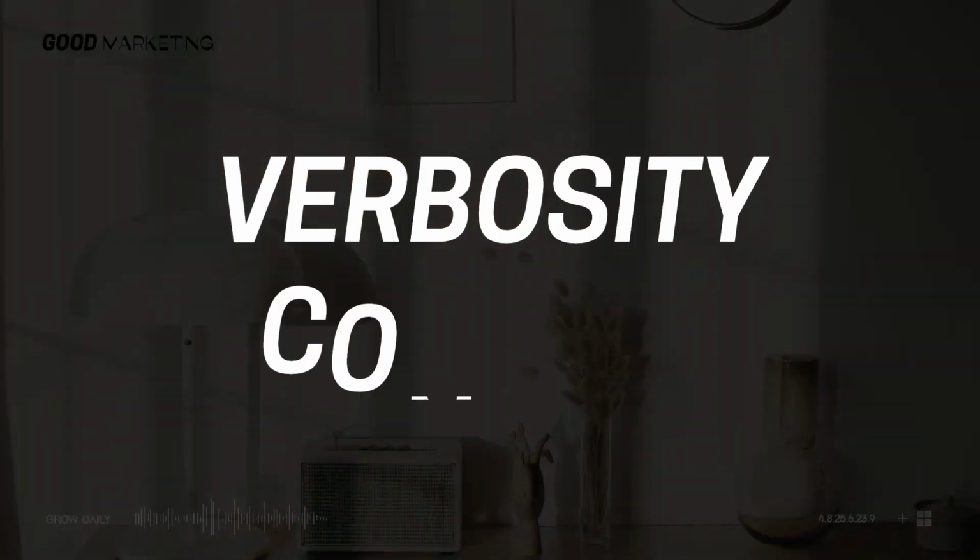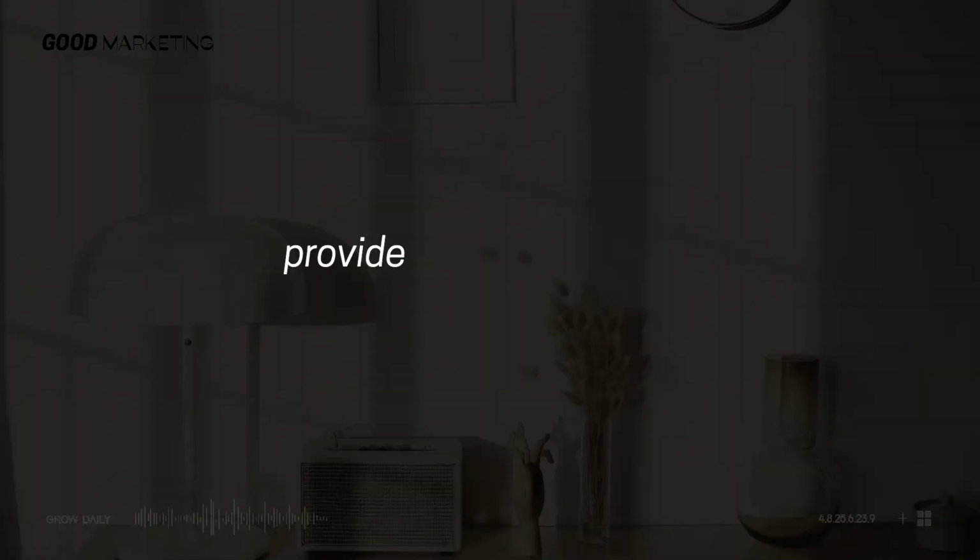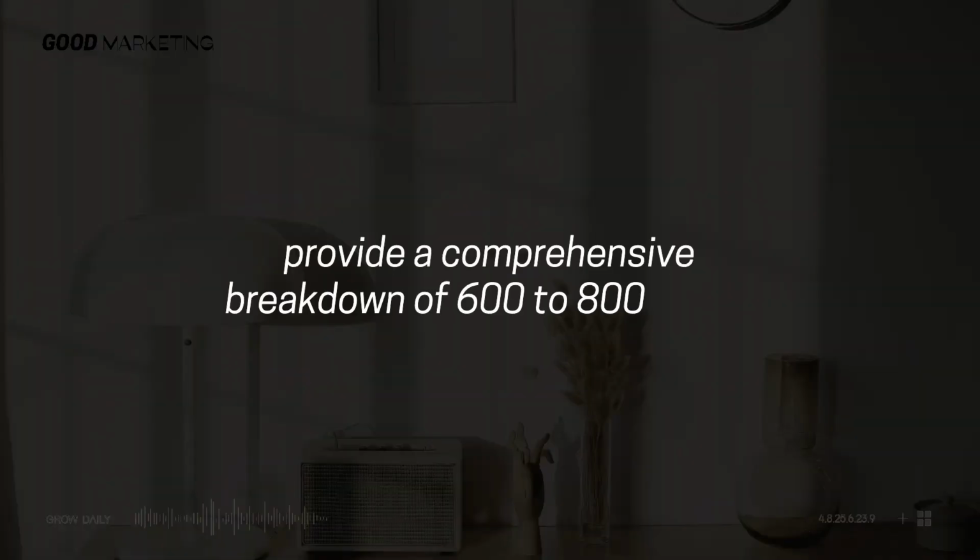That's why the way to make your prompts better is to introduce verbosity control. This is where you control the output length or format with specific power phrases that make sure you are just getting the right amount of information and not creating extra work for yourself. So for quick updates, you are going to add to the end of your prompt, "give me the bottom line in 100 words or less." For things like a project brief, you are going to add to the bottom of your prompt, "provide a comprehensive breakdown of 600 to 800 words."